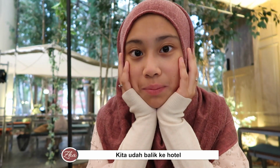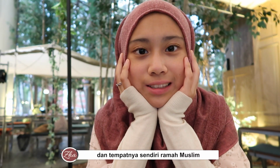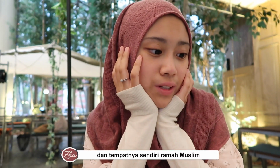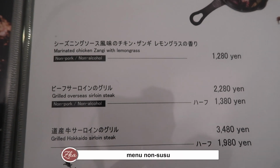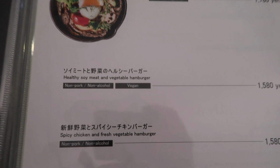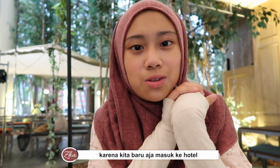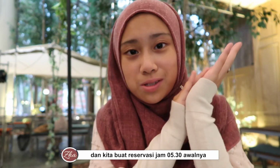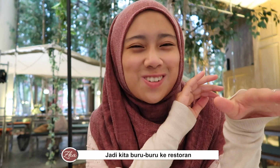We are currently back in the hotel for our anniversary dinner, and the place itself is Muslim friendly, so they sell a lot of vegetarian menu, non-dairy menu even, and so right now I'm just waiting for Kak Syafiq to get here because we just got into the hotel and we made a reservation for 5:30 originally, but we ended up coming here at 6. So I just rushed into the restaurant so that they know that we're gonna be here.